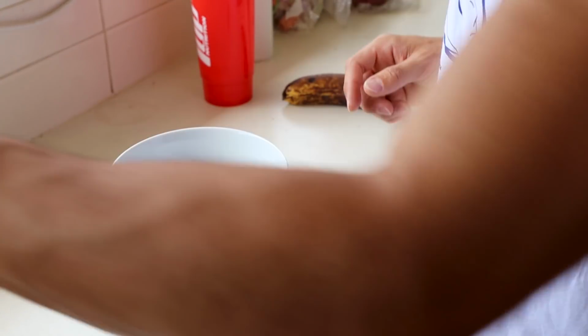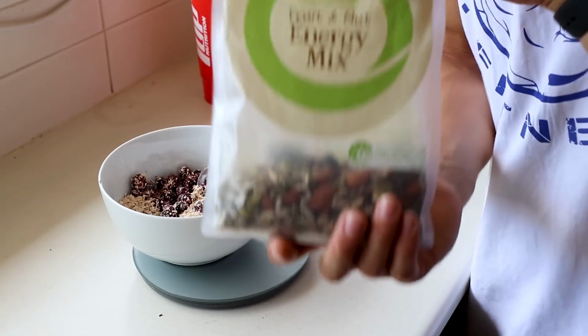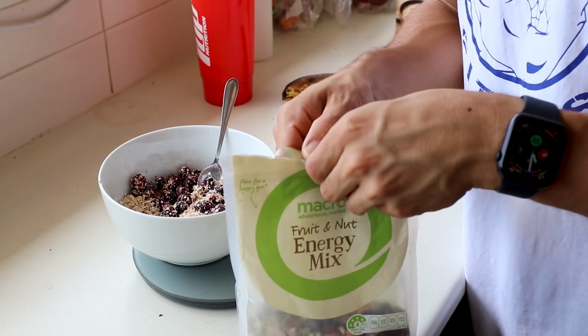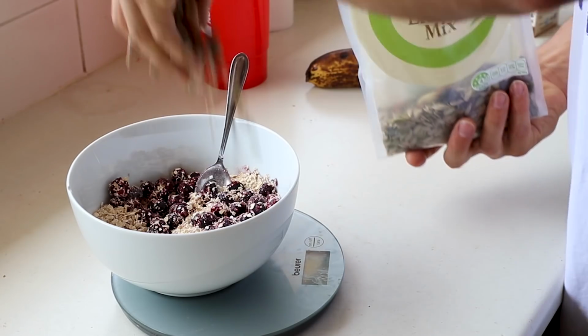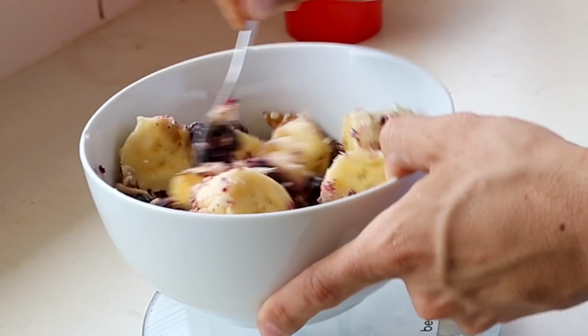So what we have next up is going to be the oats. So we're going to put 100 grams of oats in there. Give it a quick mix. Next is going to be a bit of fruit and nut mixture. So this is going to add a good amount of flavor, a good amount of texture, and then also some fats in there. We're gonna go 30 grams. So that's 30 grams on the dot. With a banana, put another stir. That's the mushiest banana I've seen in my life.